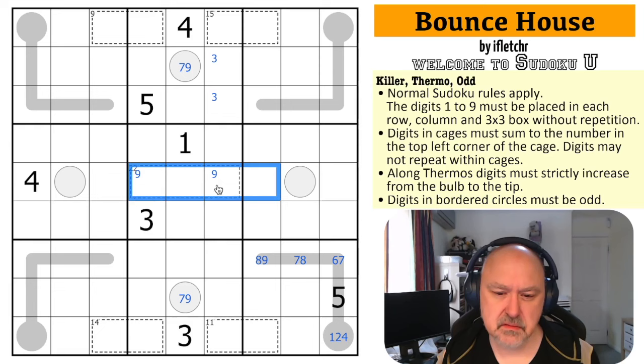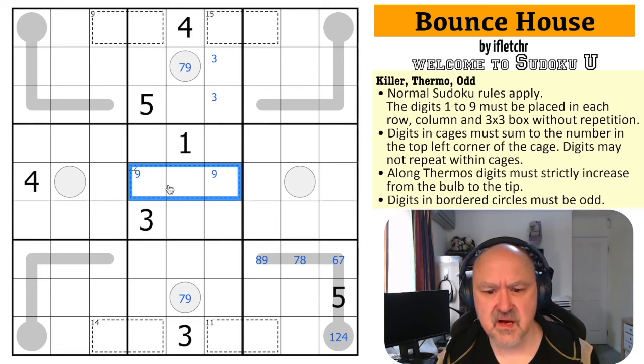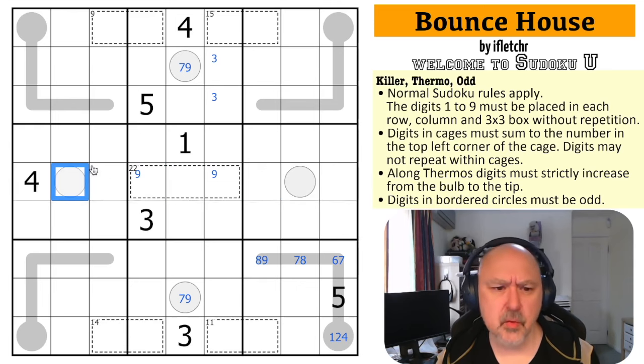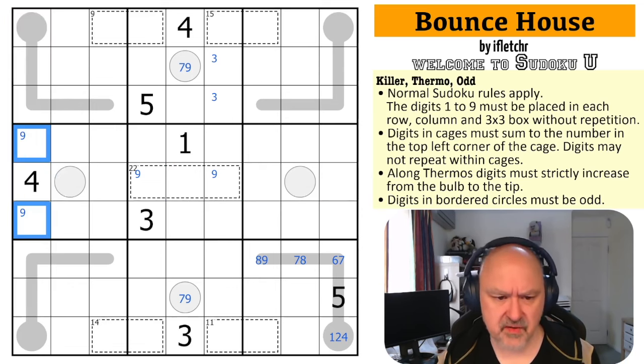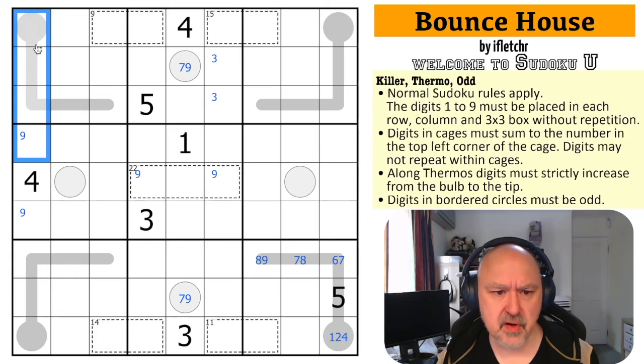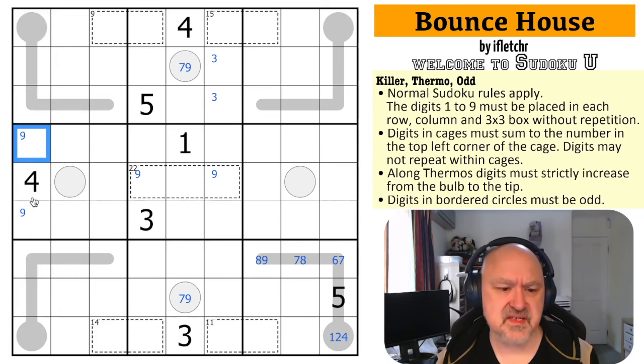But there must... Oh, no. So there's an odd digit in here, so there's either a 5 or a 7 in here. So these can't... No, I'm not sure. Well, where is 9 in this column? 9 in this column is in one of those two, because I can't put 9... Oh, this is an 8-9 pair. Because I can't put 8 here, this is an 8-9 pair.